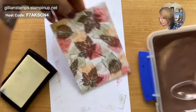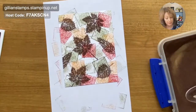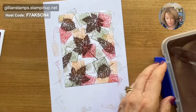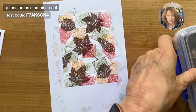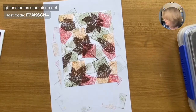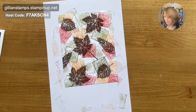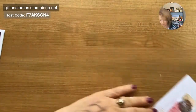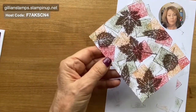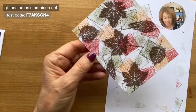Okay, I think that's good. You could do some more if you wanted, fill in a bit more, but just for the sake of time, we will stop there. Close up my embossing powder. Right, I'm going to grab my heat gun, and as I said, I've been heating it up, so hopefully it'll go pretty fast.